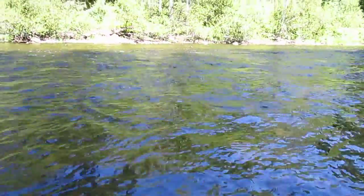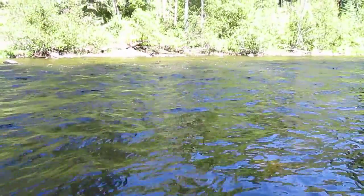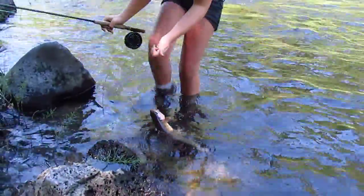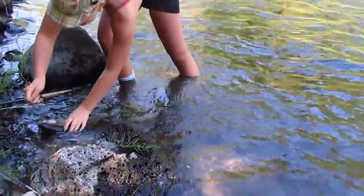Where'd he go? There he is. They usually jump clear of the water the first two or three times, but we usually don't have the camera ready. I have the camera in a plastic bag in case we... Oh, that's a nice one. That's about 18 inches, maybe.